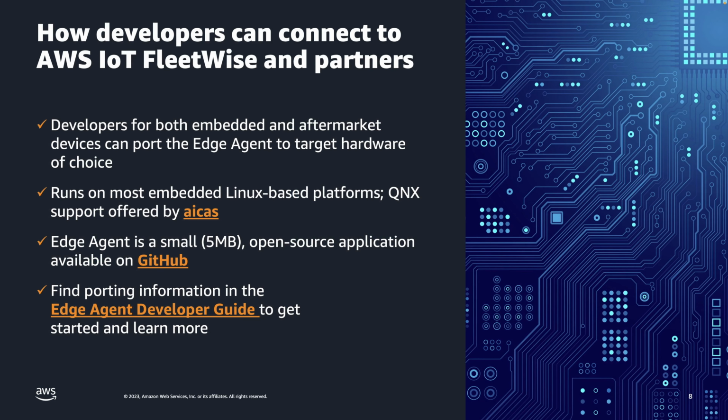Let's discuss the features of AWS IoT FleetWise in more depth, beginning with the Edge Agent. The Edge Agent software running in vehicles facilitates communication between vehicles and the cloud. While vehicles are connected to the cloud, the Edge Agent software continually receives data collection schemes and collects data accordingly.